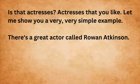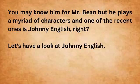Let me show you a very, very simple example. There's a great actor called Rowan Atkinson. You may know him for Mr. Bean, but he plays a myriad of characters, and one of the recent ones is Johnny English, right? Let's have a look at Johnny English.